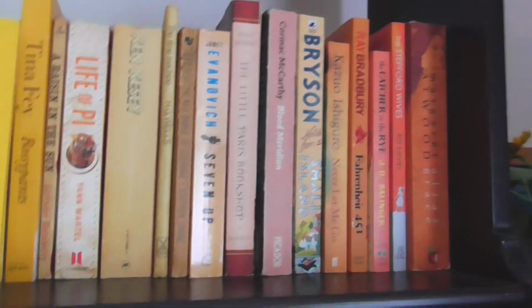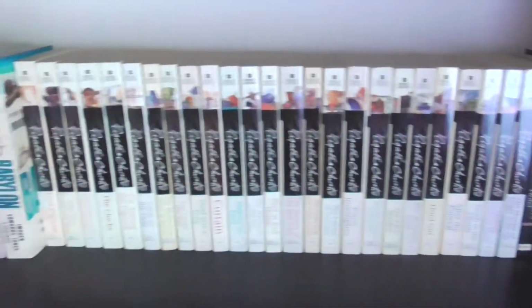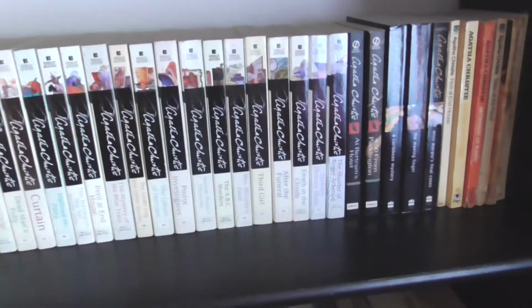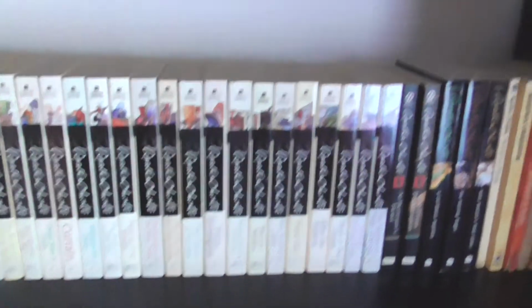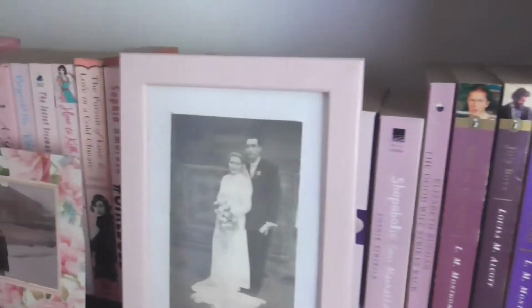So she has a bunch of my pictures up. But then we move on to Agatha Christie, which are not in the rainbow order. I just put them here because this is a weaker shelf, so you needed to have the lighter books. But then we move on to the purples and the pinks.